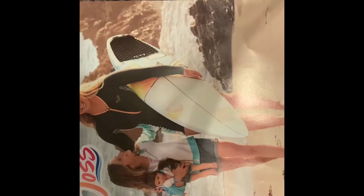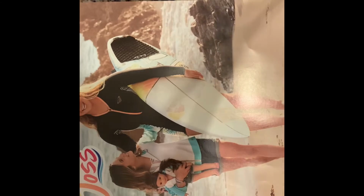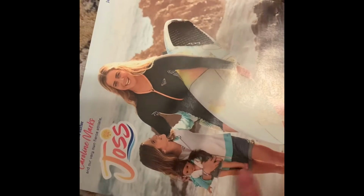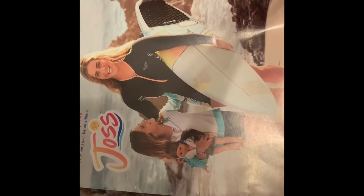The first thing that I got from American Girl was a catalog, of course. This is a different catalog than the one I got in the mail. In the mail, I got the one that has Joss and her surfboard on it, but they both say January 2020, and it has her and her dog. But the catalog that I got in here is the one with Caroline Marks, the girl, and Joss. But the same photos inside, to my knowledge, but it's a different cover, so I guess it's cool to have both of them.